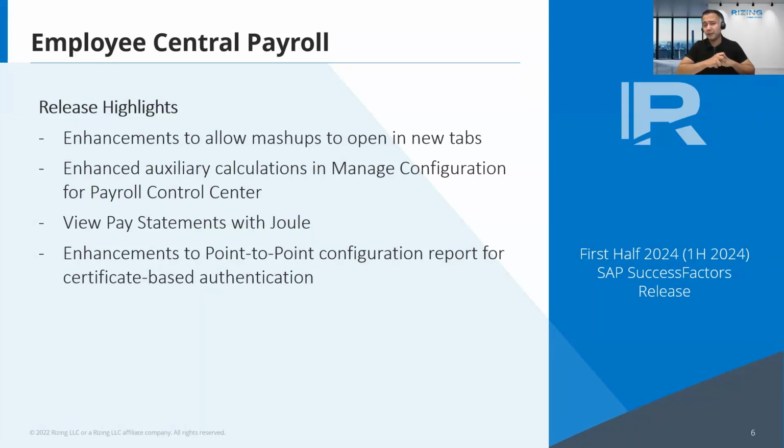Next one which we have is for Payroll Control Center, our favorite PCC. It's talk of the town in ECP world. Now that SAP is encouraging all our customers to use this manage config functionality as opposed to the older one.